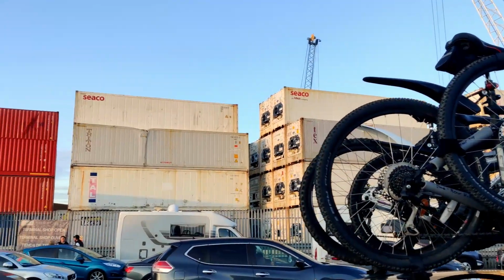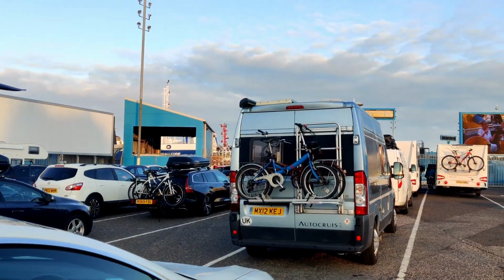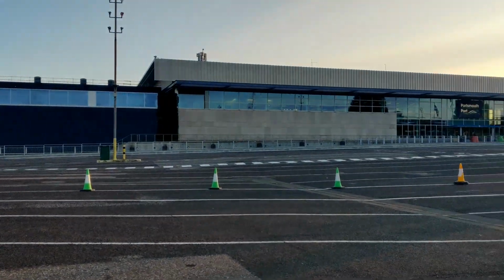Here we are at the port at Portsmouth. Lots of other people all queuing up, ready to get on a boat.